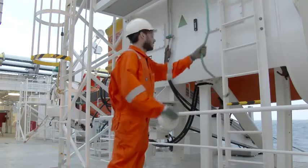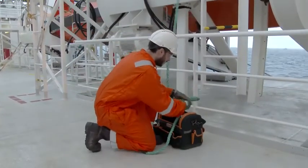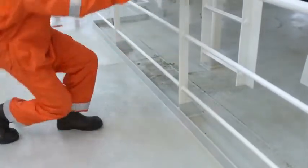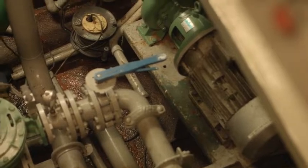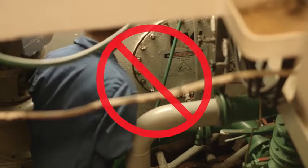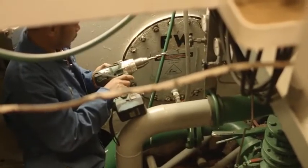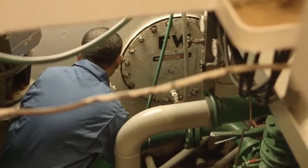If you're working at height, lift portable power tools in a tool bag or by a properly secured rope. The use of electric-powered tools brings the risk of electric shock, especially when working in damp and humid conditions. This makes it vital that only the correct equipment is used and that it is in good condition.